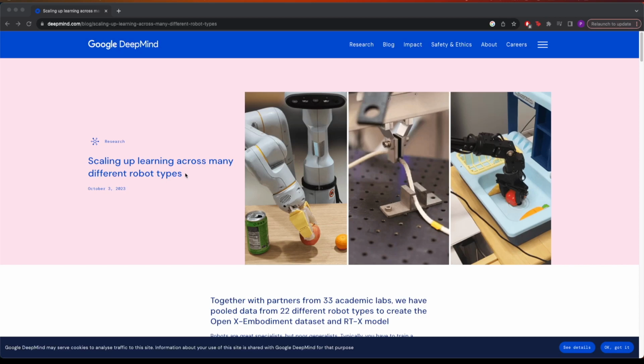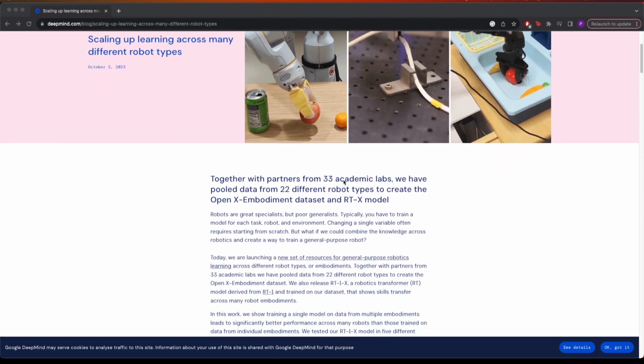Today we are going to talk about this new research by Google DeepMind about scaling up learning across many different robot types. Together with partners from 33 academic labs, they have pooled the data from 22 robot types to create an Open X-Embodiment dataset and an RTX model based on the dataset.